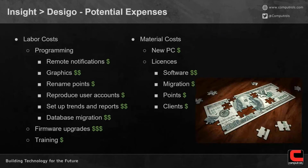So as part of the migration, in addition to the steep learning curve and the loss of some features, there are certainly a lot of costs associated with migrating to the new platform. It's worth noting that a lot of the costs you'll incur are things you've already paid for, the setup and the configuration of the programming. When you migrate from Insight to Desigo, while some of the database is automatically transitioned, there are a lot of things that do not migrate over and have to be done manually. There's going to be a lot of labor associated with getting this configuration set up.